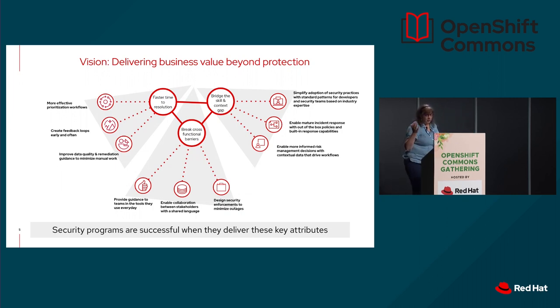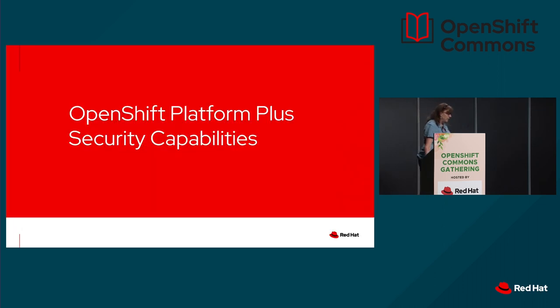Improving data quality and remediation, and simplifying adoption of security practices by automating them and providing them out of the box, so that you don't have to rely on a whole set of security experts, enabling more informed risk management and collaboration, and more things to think about.